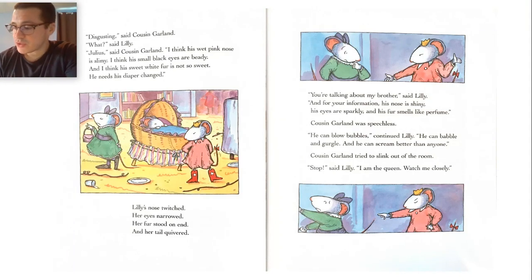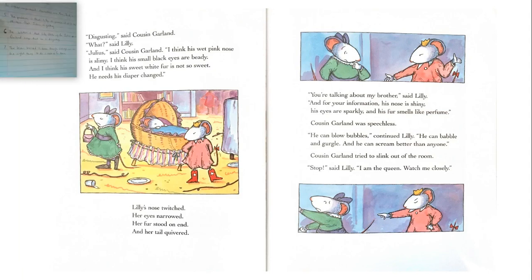So the lesson learned is that even though siblings can be annoying, and I'm sure those of us who have siblings understand that sometimes siblings can be annoying, I know I understand that, the right thing to do is stick up for them because they're a part of your family. And that you love your siblings. So you can write that down on your sheet under the question about the solution.